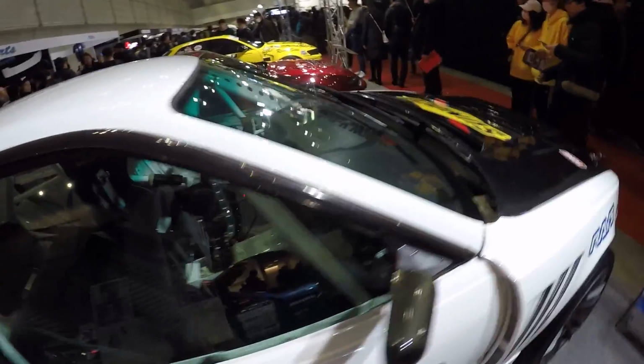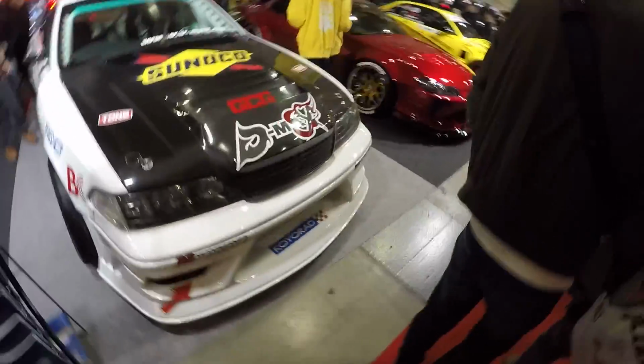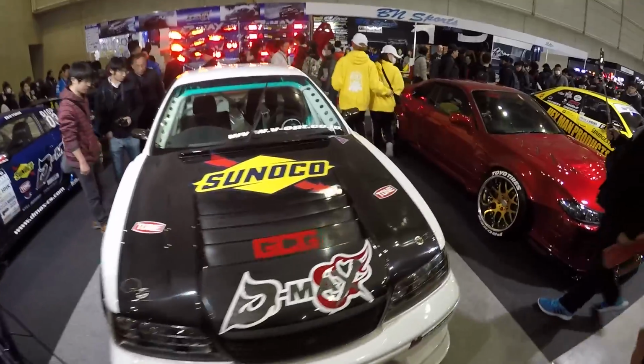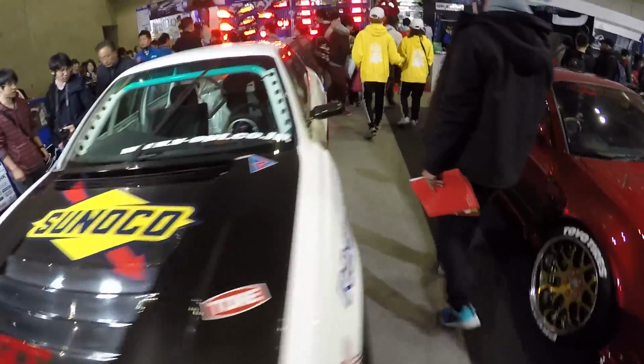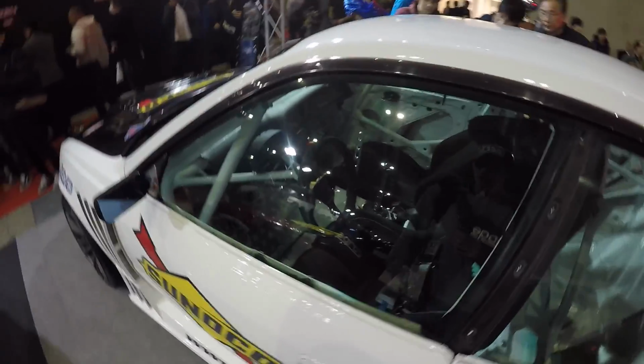Mark II here. It's weird though, it's left-hand drive, this one. Wonder whose car this is. Just the D-Max one, maybe. I don't know. Someone tell me in the comment section. Whose car is this? Doesn't have any names or driver names on it, but it looks cool. It's just weird seeing a left-hand drive car here.